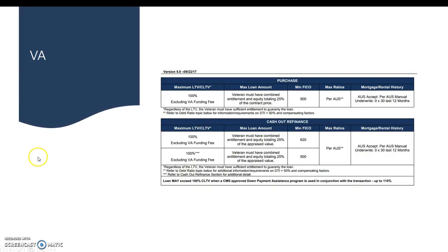To the next slide, we're looking at VA. VA is awesome. One of the things you should ask your client when you meet with them is whether they are eligible for a VA mortgage. Let's go through these credit scores.